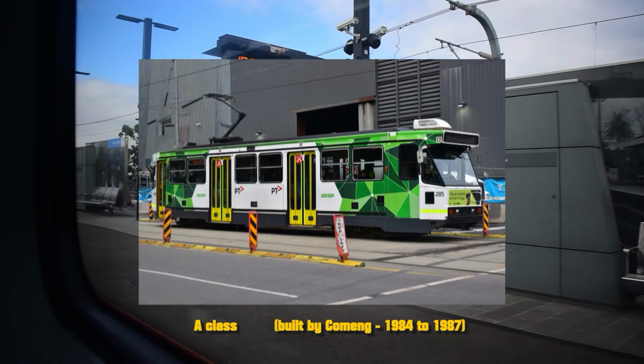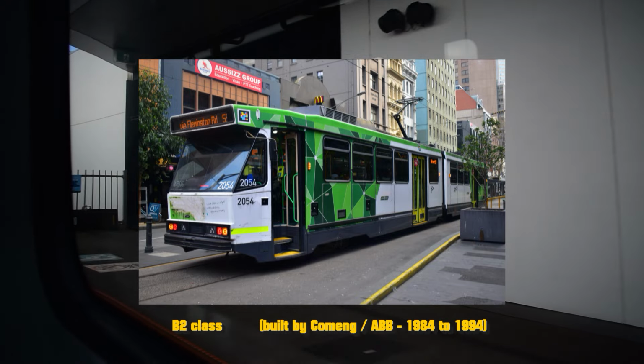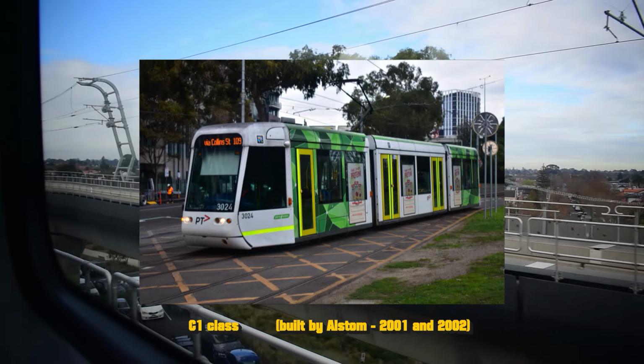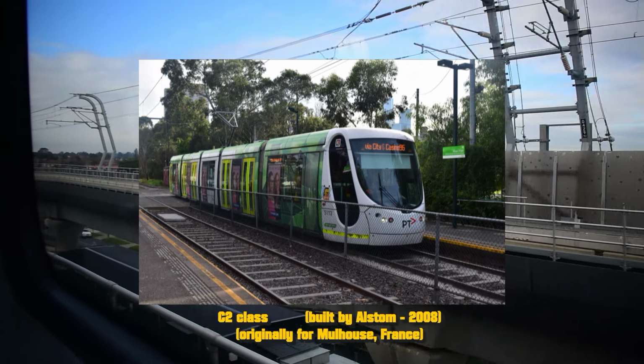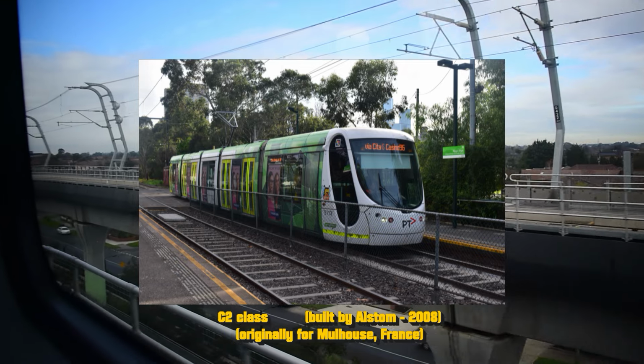Good thing I didn't ride these ones along Collins Street. Effectively a big sister to the A class. Bland looking, rough riding, and as cheap as chips. The rarest trams in Melbourne, and one of my favourites.